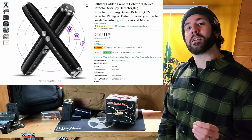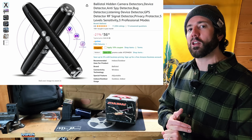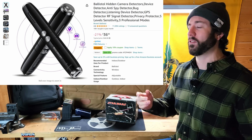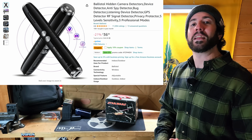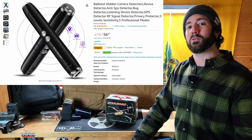Here's the thing. This device will detect cameras that are hidden. It will detect GPS locators or trackers. It'll detect RF signals. It will detect if your phone is bugged. It'll detect all those little spyware-style devices that might be being used against you.